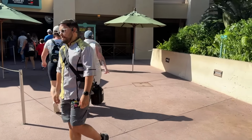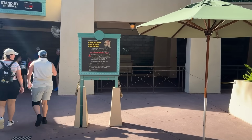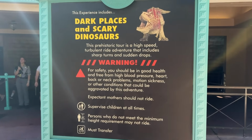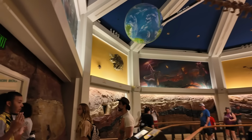I mean, read the signs. Please read the warnings. Dark places and scary dinosaurs. Should also say very loud noises, because that's true too. So this one was a pretty short wait for the standby line as well. It looks like it's a walk-on, so it's 10 minutes. But for us, it was only 42 seconds.